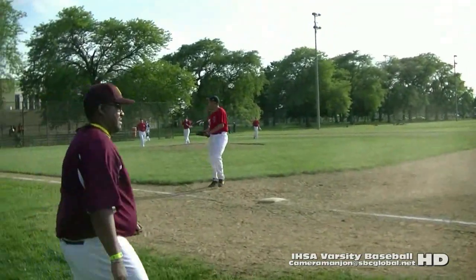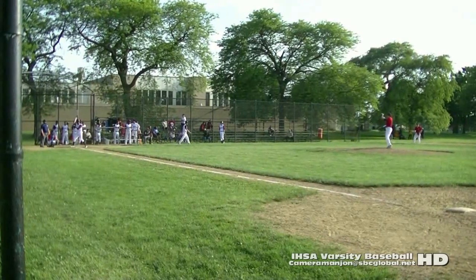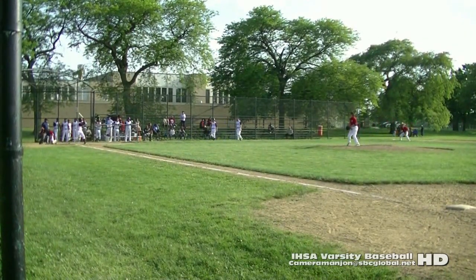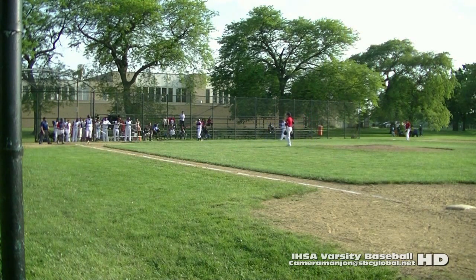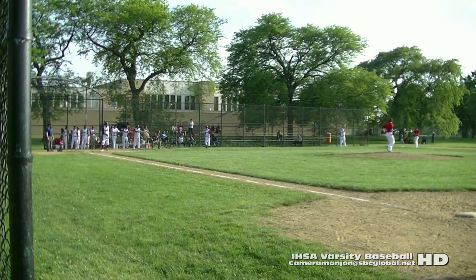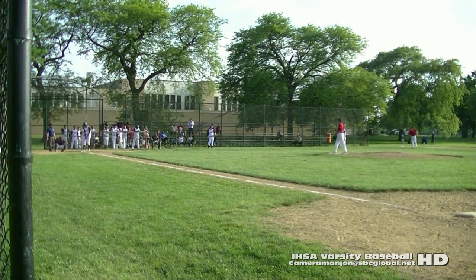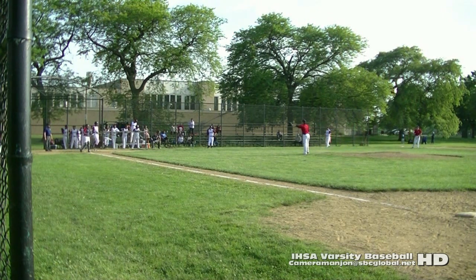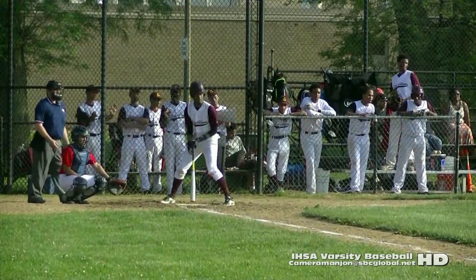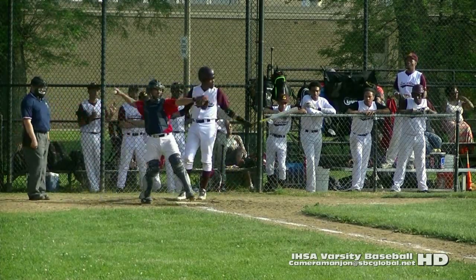The throw to first is in time. They get the batter, out number one. Woo, on the swing. Come on, that's too low, son. Palm up. I was trying to get that camera set up. Low. Lindblom down by three. In the dirt. Ball three.